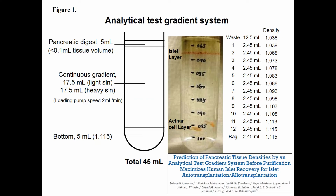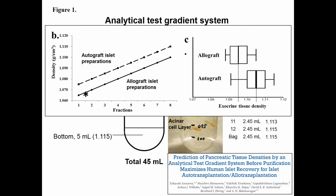So using this simple test tube method, we could measure the exocrine acinar cell density before we really run the actual co-purification. This simple tube method clearly provides information about the exocrine cell density as well as islet cell density. For example, surprisingly, we observed that there is a statistically significant difference in exocrine cell density in the case of allograft as well as autograft.